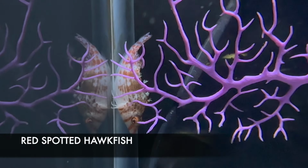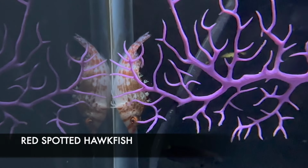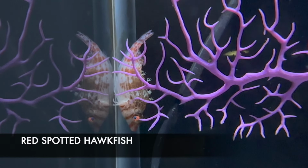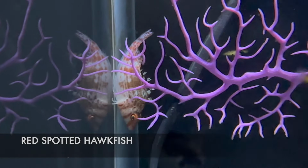Alright, this guy here is the red-spotted hawkfish. These guys can get up to 10 inches and will eat small shrimp, so be aware of that when you're bringing him home.